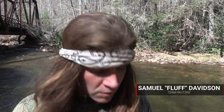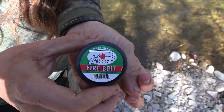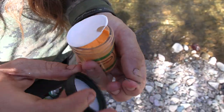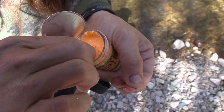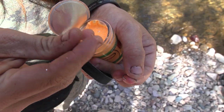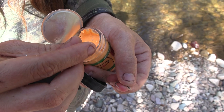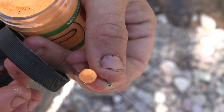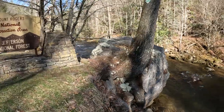Hi guys, we're out here fishing on Whitetop Laurel. It's one of my home streams, one I grew up fishing also. This is how I'm catching my fish today. Peach garlic firebait. I've just been taking very, very little out of the jar. Roll it into like a small itty bitty salmon egg and stick it right through your hook. Just like that. Oh, it's a big rainbow.